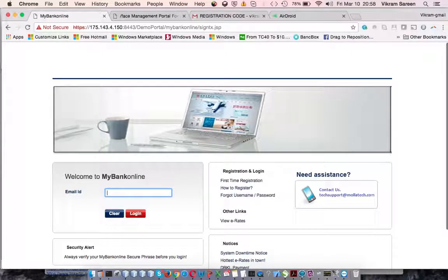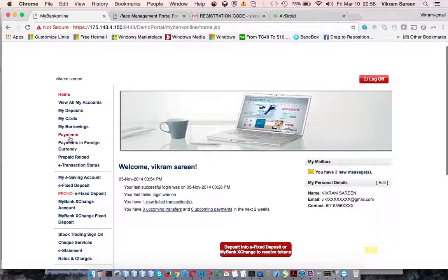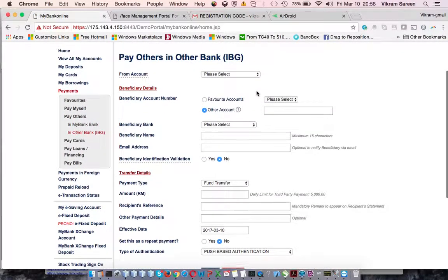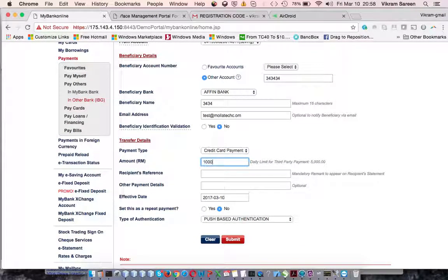Now I'm coming over here and I'm logging in with my email ID. It will ask me for a password, so that's the password I've set from my device. I'm getting in, going to the payment page. Again, it's a demo. So I will fill up the data. I'll just pick up some random data over here. Test@Mulatech, and then I'm saying credit, and I'm paying 1,000 ringgits, and this is just the reference number.